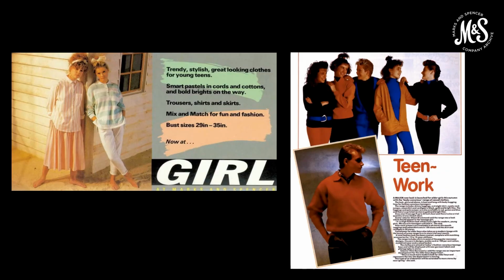For older children, in the mid-1980s, we launched a new look with a fashion-conscious range of casual clothes. For older girls, the range included skinny leggings, straight skirts, polo neck jumpers and sweatshirts. Older boys' wear was also updated for the fashion-conscious teen, with key pieces such as styled knitwear, casual jackets and shirts.